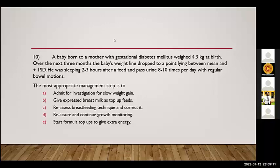Okay, we are getting some answers. D, D, D. All right. Okay, you know about catch down growth. Very good. So this is a child who is having overgrowth simply because of gestational diabetes mellitus. Uncontrolled gestational diabetes mellitus resulting in overgrowth at birth. And over the next 3 months, the baby has gone to a weight point which is lying between mean and plus 1 SD, which is very much acceptable. So the overgrown baby has now gone down to reach the median level, which is called appropriate catch down growth. And she is feeding. There's nothing wrong with breastfeeding or energy demand. So you need not do anything except reassure and continue growth monitoring.